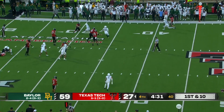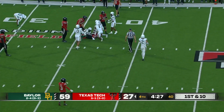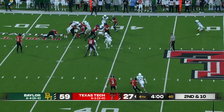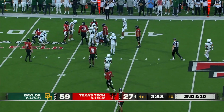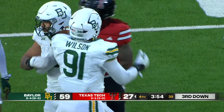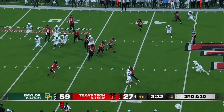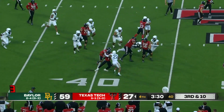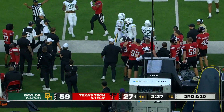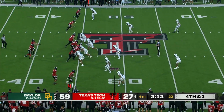Morton drops it off to the back. To see for Morton. Run play gets him nowhere there. It's going to be 3rd down and long. No reason for Texas Tech to have him in the ball game. Yep. Smart to get him out. Receiver screen. Josh Kelly trying to fight his way forward for a 1st down. Relax. Might not need that tonight.